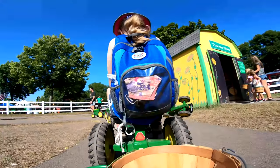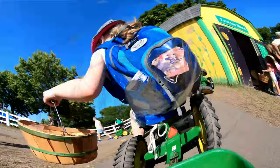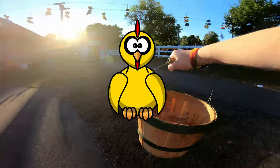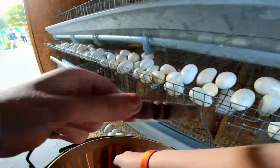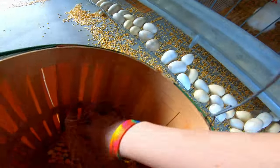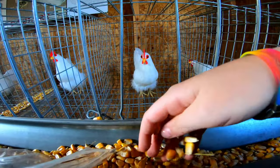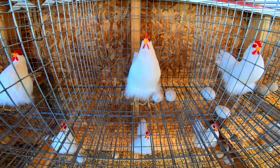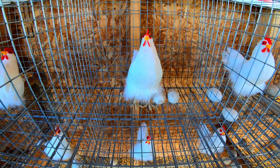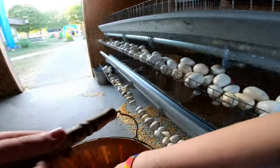Once you've made your loop, you get off the tractor and grab your basket. Next, you walk to the chicken. You grab some of your corn and feed it to the chickens. You grab one egg and put it in your basket.